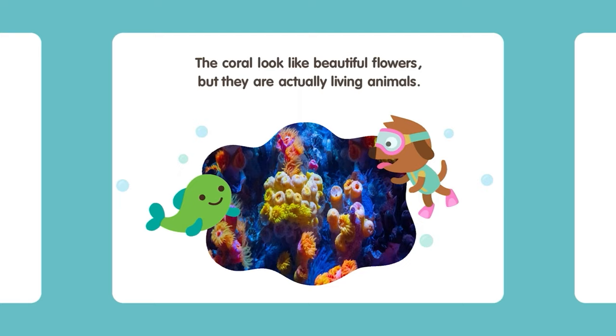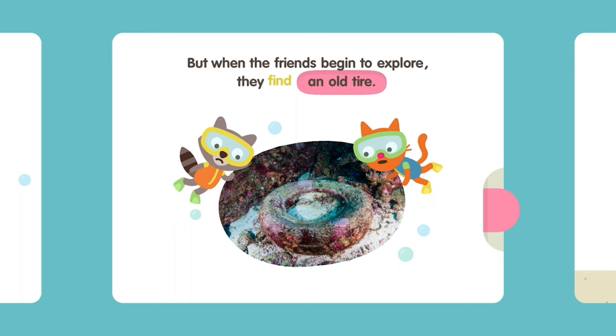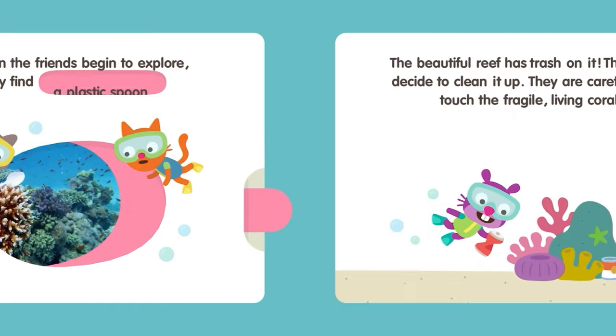But when the friends begin to explore, they find a water bottle, an old tire, a plastic bag, and a plastic spoon. The beautiful reef has trash on it.